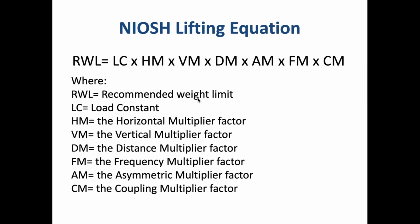So what's the horizontal position of this thing? What's the vertical? How much do I have to move this horizontally? Well, first of all, in getting to the object, where is it? Is it on the floor? Is it a foot off the floor? Where is it vertically? Now he's going to move it somewhere else. How much does he have to lift it? How high? How much does he have to move it from left to right? What's the distance? How often is he going to have to do this every hour? How much of this load that he has to pick up and move is he going to pick up straight in front of him and put it into something?